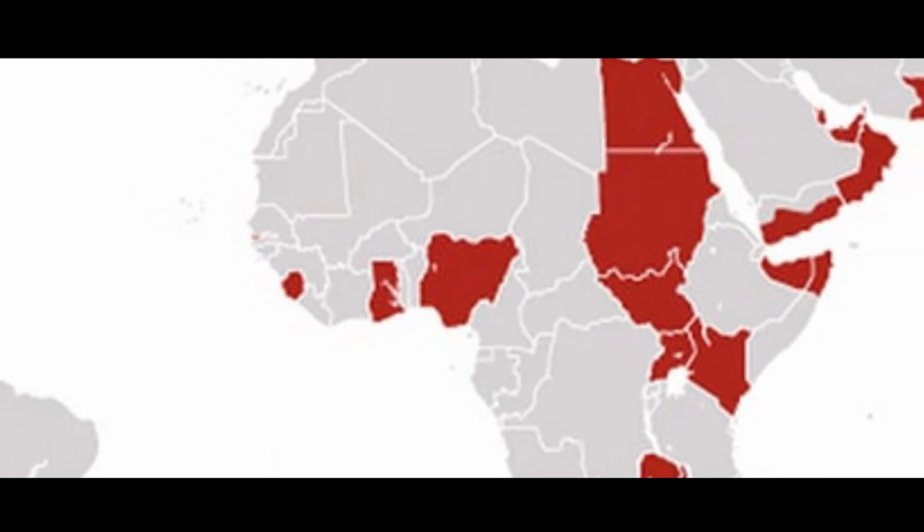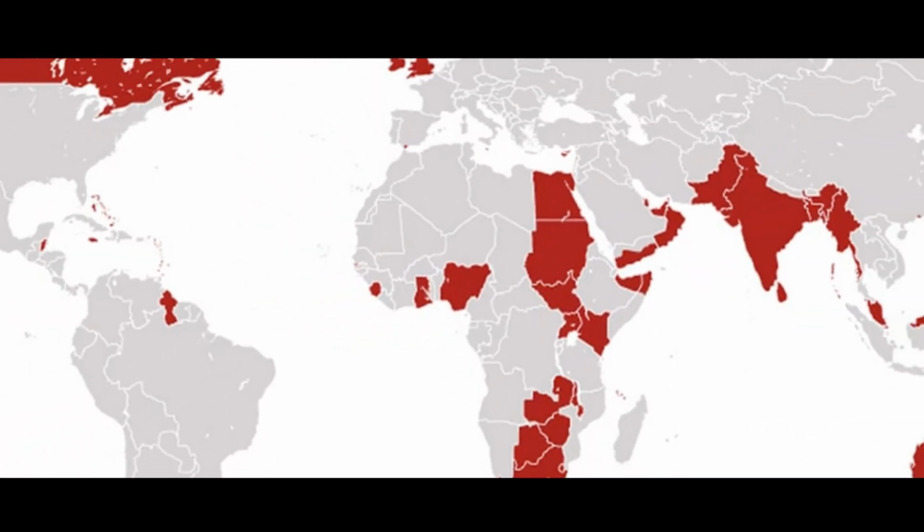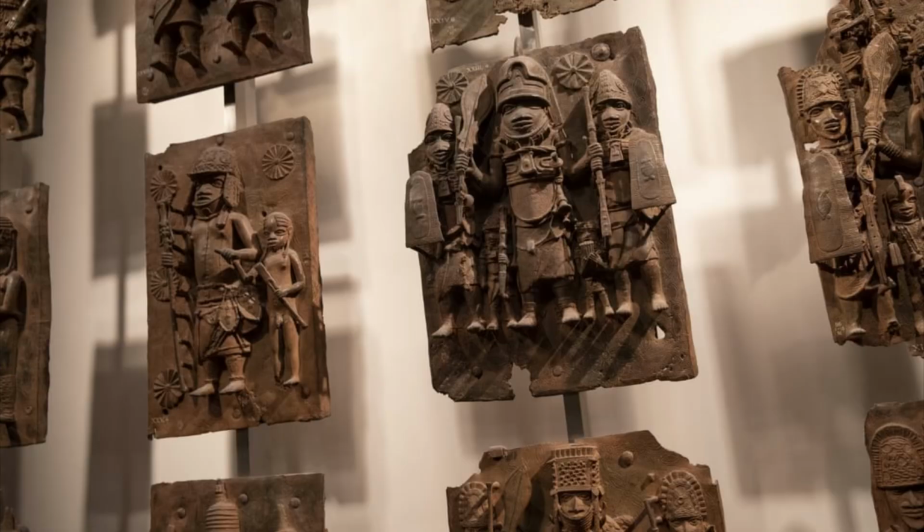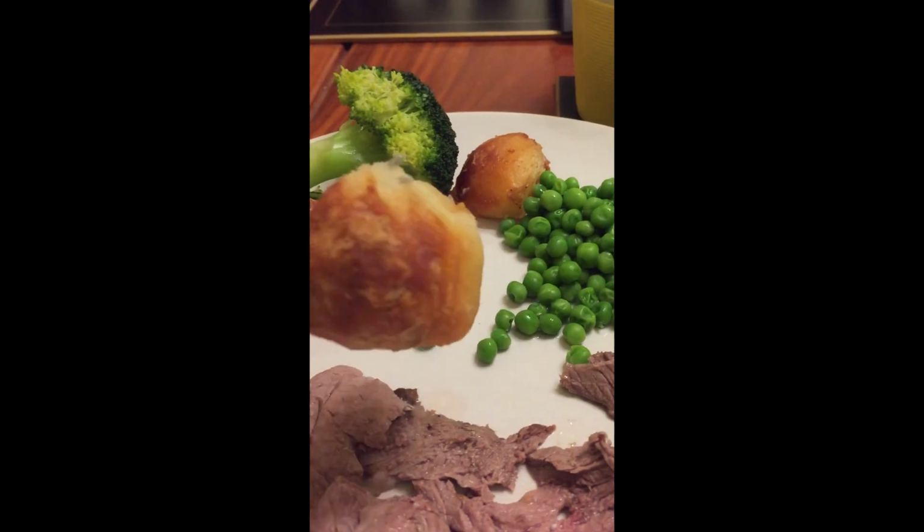Today, to some Nigerians, the Benin Bronzes are a constant reminder of colonialism and its effects on Africa in general, and it makes these fascinating artefacts a political hot potato even now.